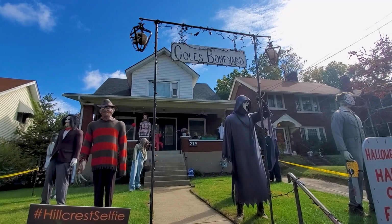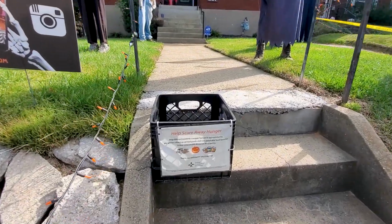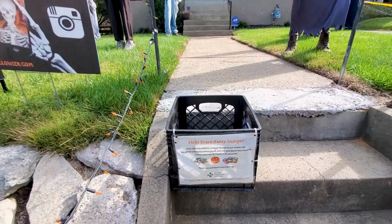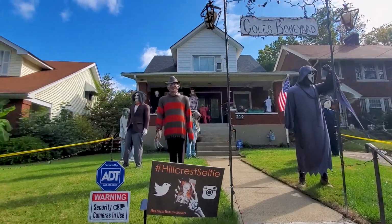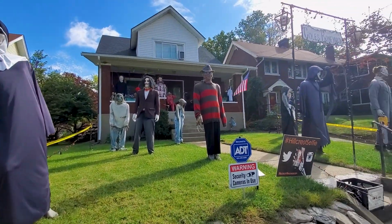And just so many cool characters up there. There's like a little nun right there. Pinhead, did you say that? There's a little thing there to help scare away hunger. So you can drop some canned goods off here as well while you're walking through. Yeah, show Pinhead. This is a really cool setup right here. I really love the Nun right here. That was such a great movie. The Nun, the Nun 2. Yeah, they were. There's a lot to see right here.